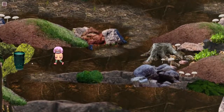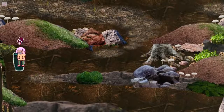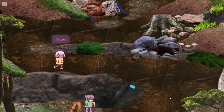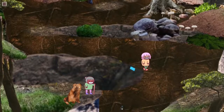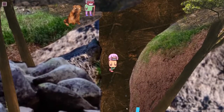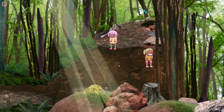Wow, we found another thing. It's a lens. Was anybody looking for a lens that I know of? Is there a way to look at what I was supposed to be looking for? Weird. It needs to be like an objective log or something, because all these people are all looking for different stuff.